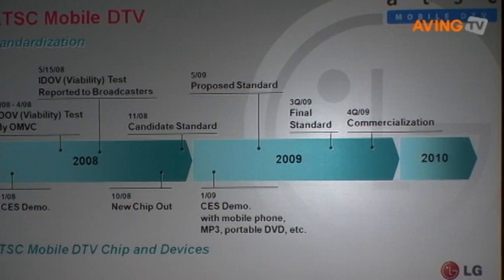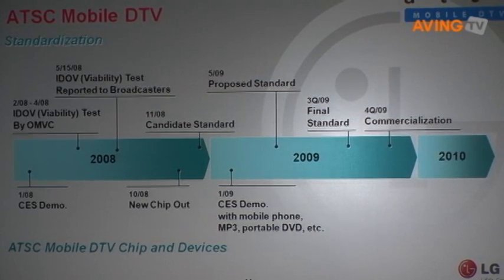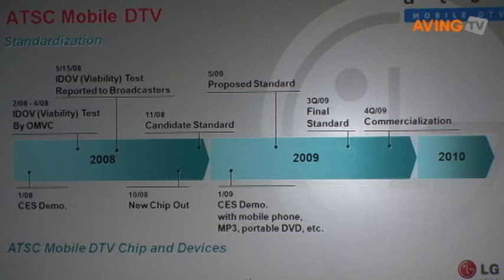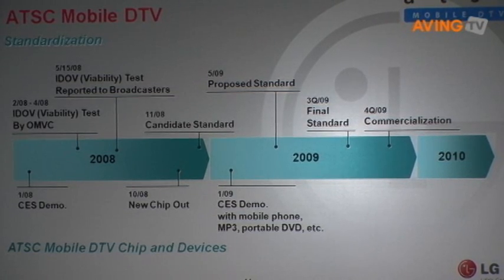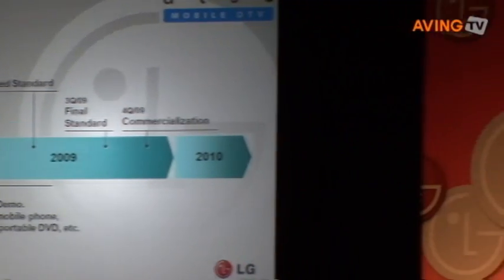In terms of the standard, in April last year, an independent viability test was conducted by the OMVC, Open Mobile Video Coalition, and top ratings were given to our system. So our system became the basis of the candidate standard, which was tested by the ATSC in November last year, and the confirmation testing is now taking place. The final standard is expected to be completed by the third quarter of this year.